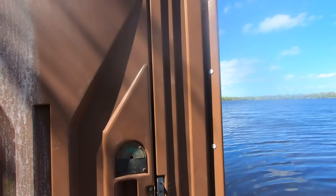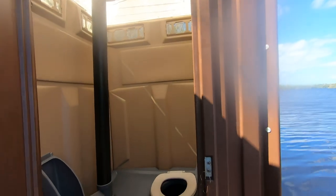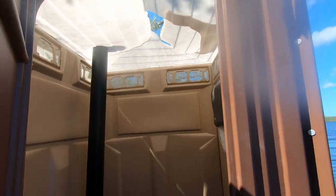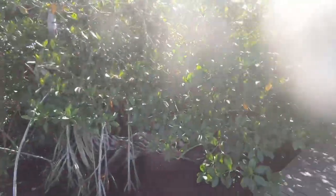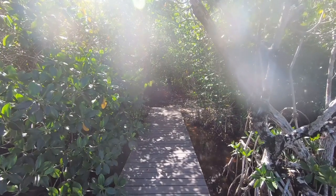Here's the restroom. It's a porta potty. Looks clean. Oh, broken roof. So you can't get out of the rain if it's raining and you want to get in here. Then here's the little dock.